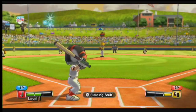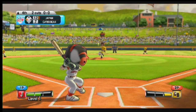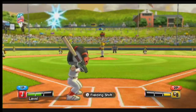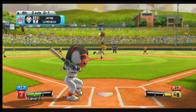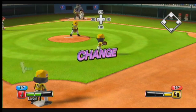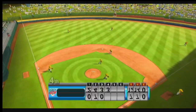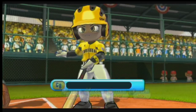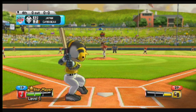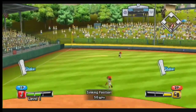Now batting, shortstop, number 17. Foul ball. Out. Change. What a beautiful day we have. Bottom half of the fourth inning. Now batting, left fielder, number 10. That's a frozen rope.